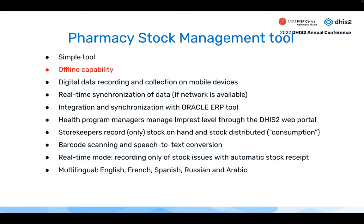Then the offline capability, that was the main requirement. If DHIS2 didn't have the offline capability, then it would be impossible. It would not have been selected because of the network connectivity. There are few healthcare facilities where you have permanent 24/7 internet connectivity. So the requirement was that we want to collect the data on a mobile device, and not on paper. The idea is that you collect it directly in the pharmacy on the shelf, you count your stock, you enter it into a mobile device.